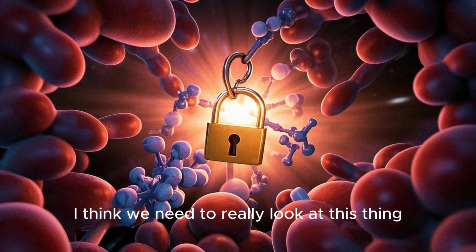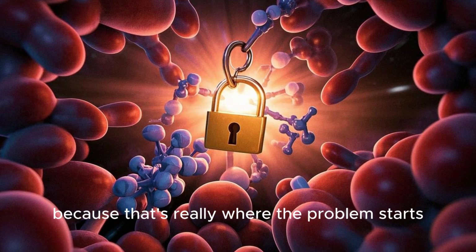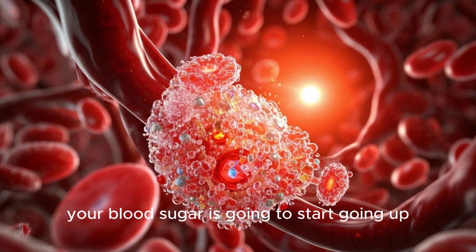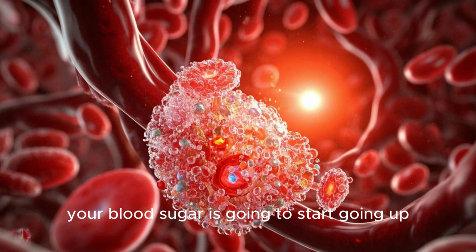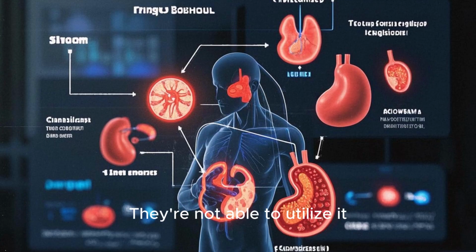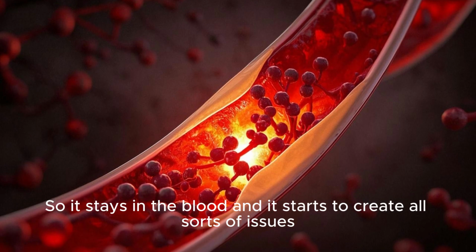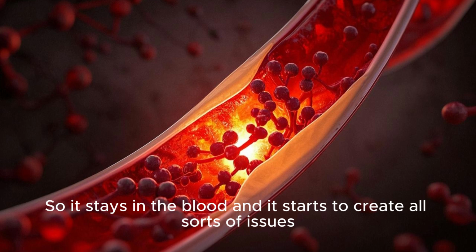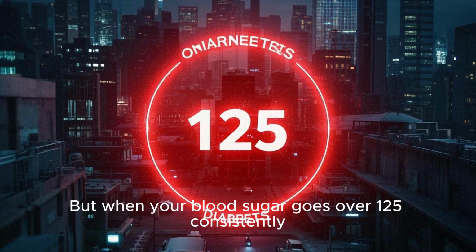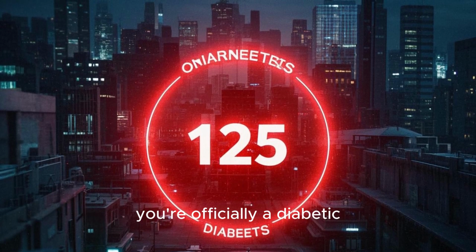However, I think we need to really look at this thing called insulin resistance, because that's really where the problem starts. Because when you have insulin resistance, your blood sugar is going to start going up, because your cells are not able to pull in the blood sugar. They're not able to utilize it. So it stays in the blood, and it starts to create all sorts of issues, inflammatory problems throughout the entire body. But when your blood sugar goes over 125 consistently, you're officially a diabetic.